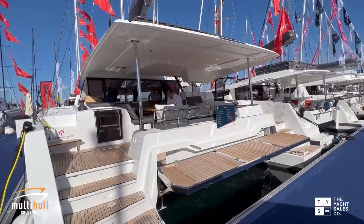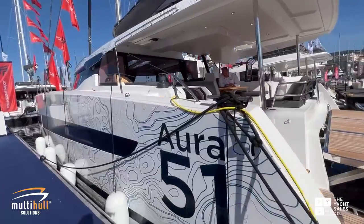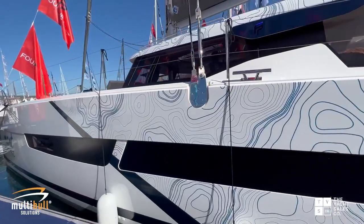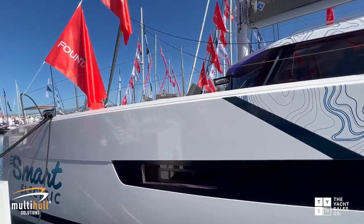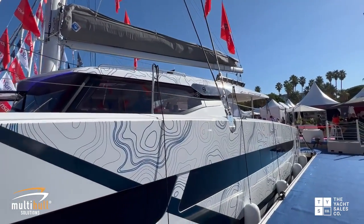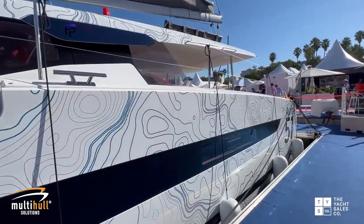We're here today aboard the Fountaine Pajot Aura 51. Fountaine Pajot have designed the system on board here to have three main sources of power input. The generation of power is through your solar panels, 2 kilowatts, through your hydro regeneration, effectively that's your propellers that spin when you're under sail and put power back into the batteries. And thirdly, you've got your diesel generator, which on this boat is a 32 kilowatt Kohler genset.